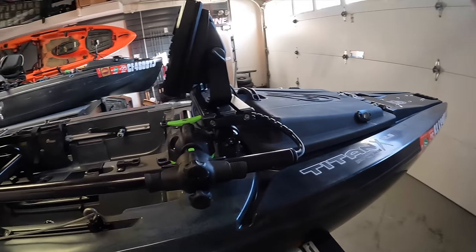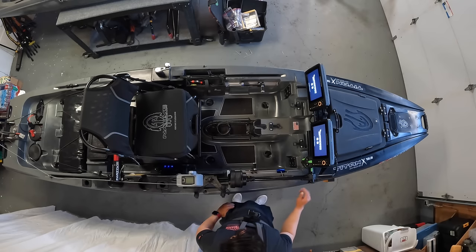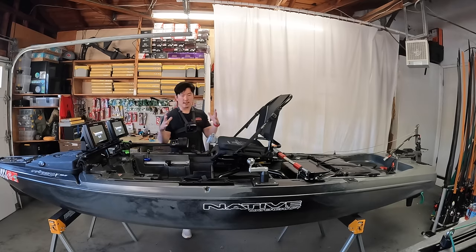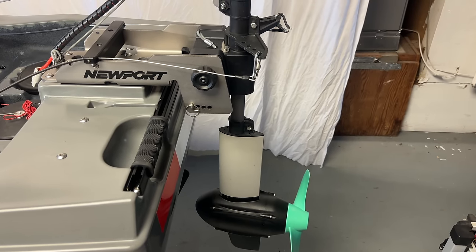Moving on, did the electronics. We've got our graphs. And I might as well turn the graphs on now that everything is plugged in. So Hummingbirds are on. Let's go to the motor. We'll just keep going along with the electronics. So got the new port still installed on these kayaks. The NK300 is what we're going to be rocking for this particular boat.